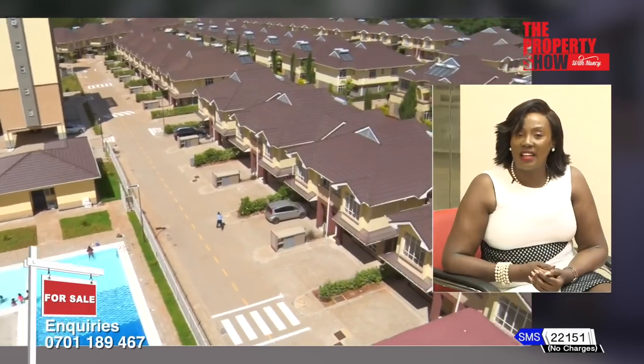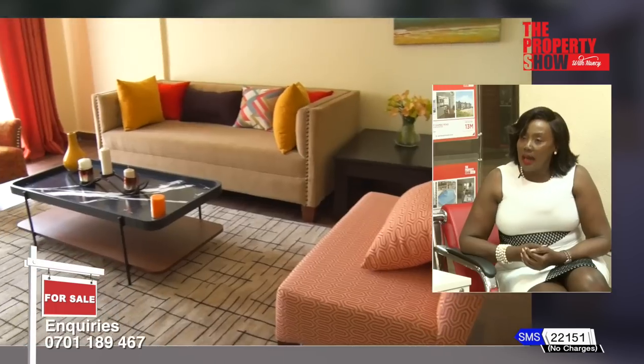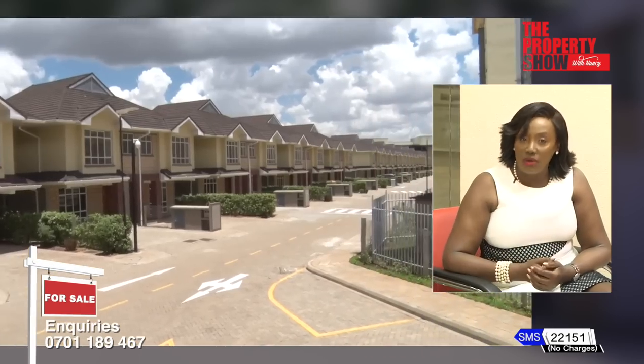Crystal Rivers is tucked away from the daily hustle and bustle of the city. It comes with 3-bedroom apartments, and 3- and 4-bedroom townhouses.